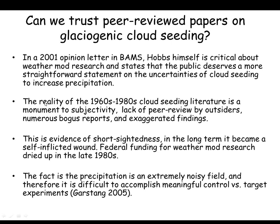In my opinion, and I share this opinion with several others, cloud seeding literature in the 1960s through 1980s, maybe not all of them, but many of them are a monument to subjectivity. They often lack peer review by outsiders, that is people not involved with the cloud seeding activities. Many of the reports were bogus, and some of the findings were exaggerated. In my opinion, this is evidence of short-sightedness. In the long term, it probably hurt the cloud seeding activities, and in fact, it may have contributed to the end of federal funding for weather modification research in the late 1980s.